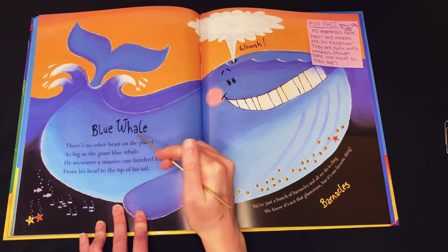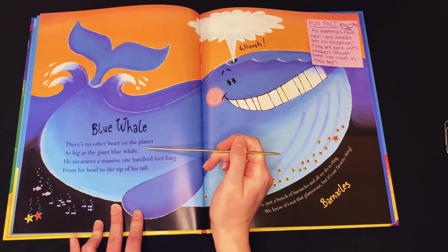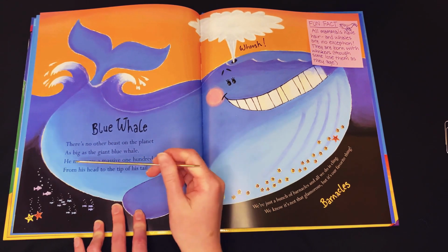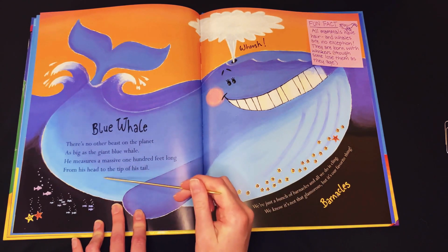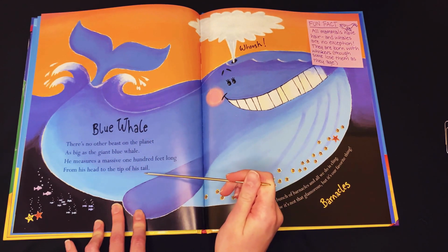Blue whale. There's no other beast on the planet as big as the giant blue whale. He measures a massive 100 feet long, from his head to the tip of his tail.